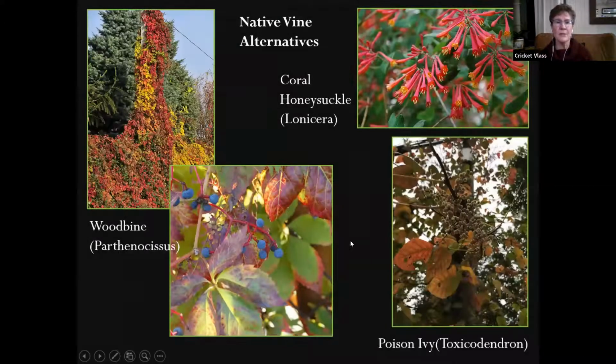Some alternatives for vines, looking at possibly woodbine. This is an absolutely beautiful native, great fall color, good fruit for the birds. Although look at it, it's a big plant too, that's growing up a telephone pole. So we would use this very judiciously. But another one that is a little bit more demure, you might want to think about, is the coral honeysuckle. This is one of the honeysuckles that's not invasive.